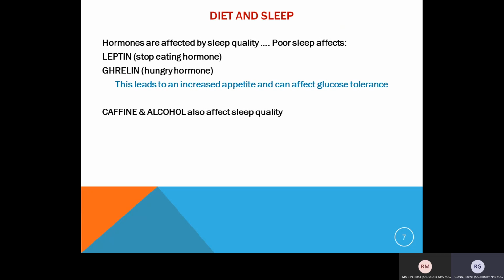As it is a stimulant, it stimulates cortisol and adrenaline. And you can have a think about this and link this back to your fight and flight, which will be in your explain pain talk that you'll do with one of the other physios.